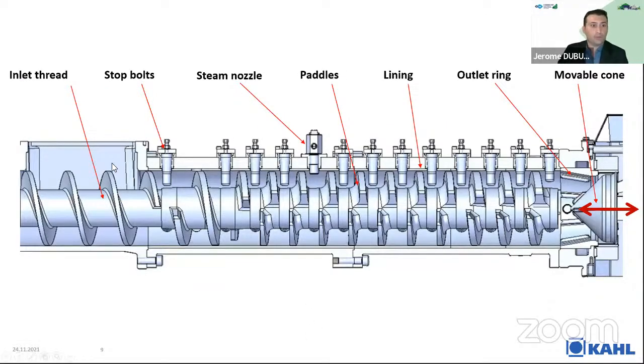Here we have the view of the inside of the machine. The inlet thread has a progressive pitch, which goes to the stop bolt, where the stop bolt has a kneading action through the barrel. We have the steam nozzle to inject the steam. Further down, we have a very low pitch paddle. We have the lining and the outlet cone with the movable cone. Those parts are made to be changed easily by the maintenance team or the operator in the plant.